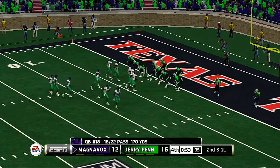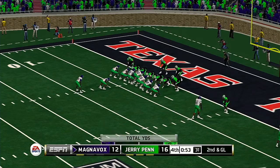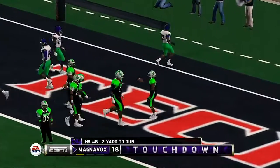Well, it's a good job here to just secure the football, but he just doesn't have enough speed to turn that into something big. A short yardage defense here. Touchdown, and that's going to give him the lead.